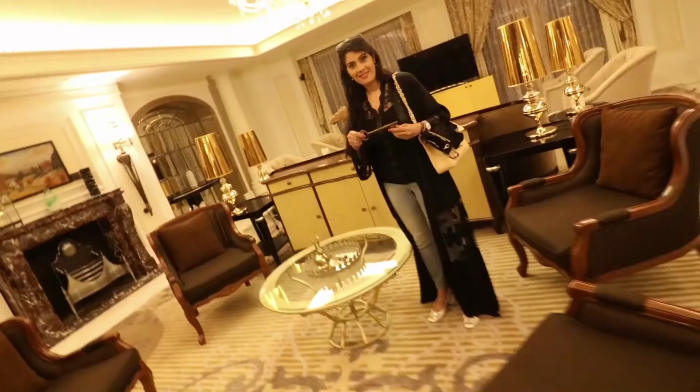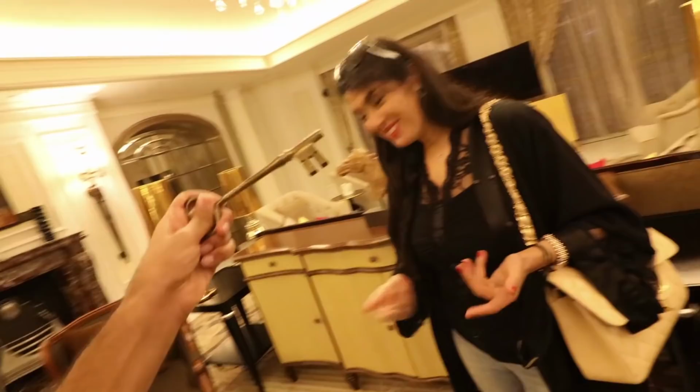Oh, wait, what is this? Guys, my mom just found the key. I don't know what this is for, but it looks expensive. Maybe it's the key to a treasure. It might be. I mean, if you're paying $75,000, you're paying a treasure for this place.